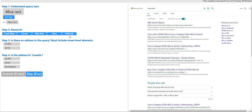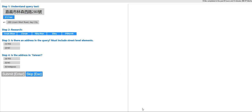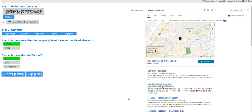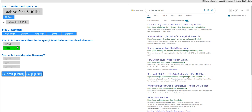Next one is for a 48 UA rack. Definitely no. Immobilism. Okay, it's a foreign language. Property, and I don't know how to pronounce it. Hold on. In country. Okay, get a screenshot of this one, please. Moving on to the next training HIT, it's definitely a yes and then a yes as well. Moving on is this. It's definitely a no, not an address.